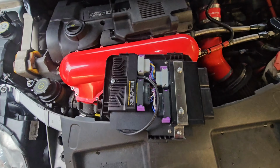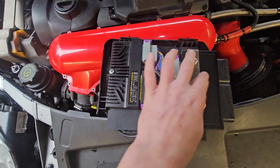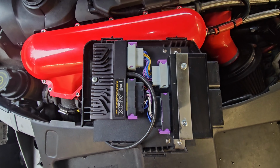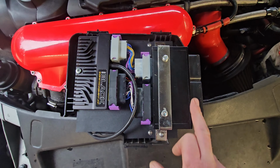Right guys, so here's a quick look inside the RS ECU holder. As you can see, it's not very neat, the way that I've set up this bracket, but just as an idea, that's what we're going to get. So the actual ECU connected to the plug and play kit.